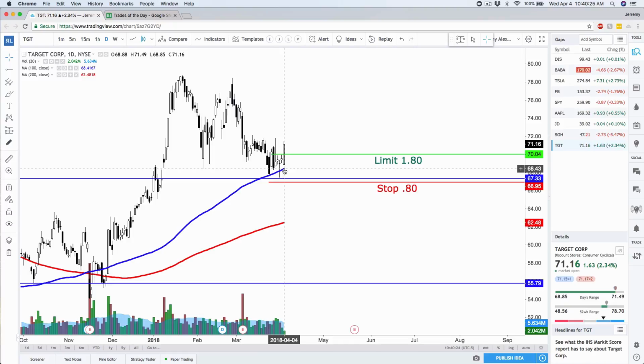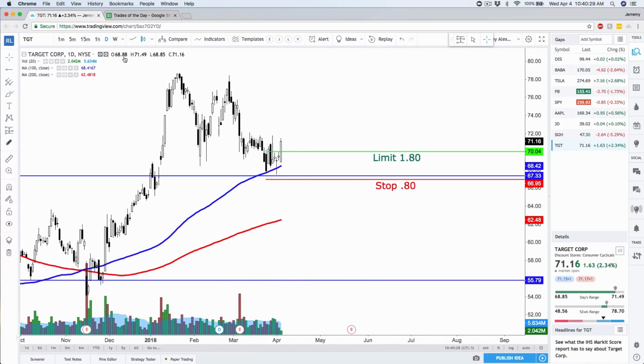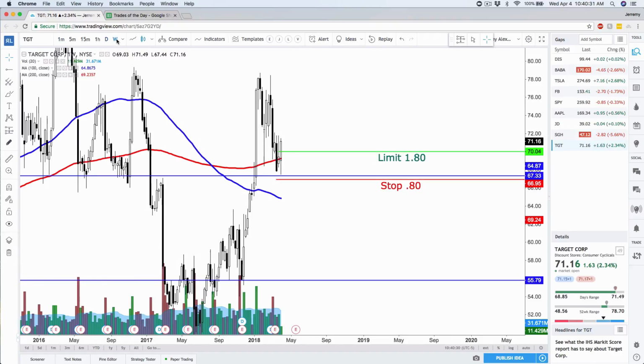Nice little bounce off the 100. Good looking stock. I like the volume. Also, here's the weekly, so here's the 200 simple moving average on a weekly chart. So that was there as well. So there's just a lot of support here on Target, and I'm looking for a potential long play. So anyway, that's my thoughts.